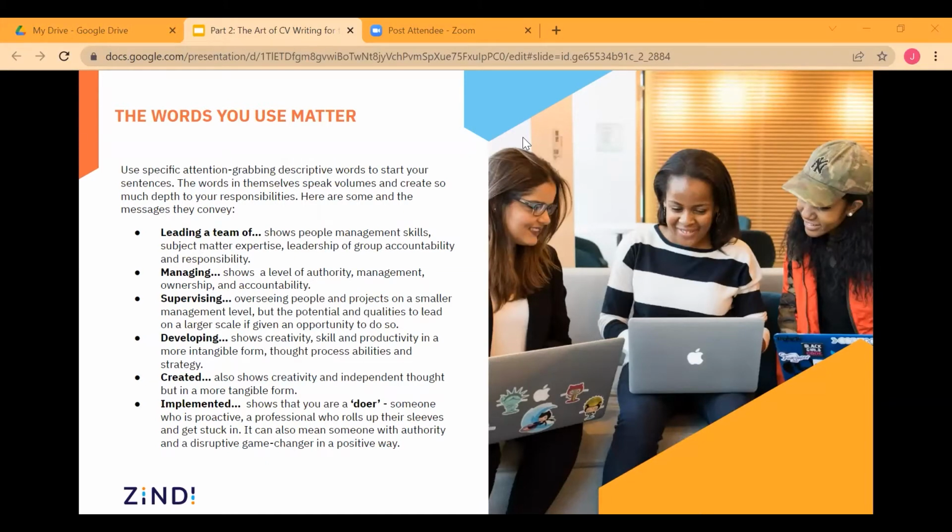So look, using various words shows at what level you are at in your career and what you're able to do. So for example, leading a team of 4 data scientists, in charge of implementing A, B, C, D, and E, or developing Python scripts for data visualization tasks. No matter what level you are at in your career, you are able to use these words to describe exactly what it is you do.